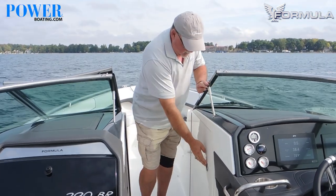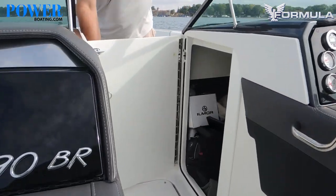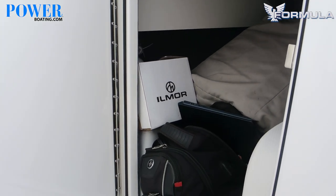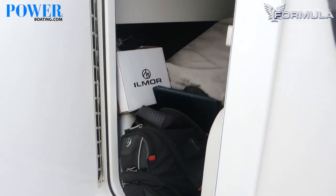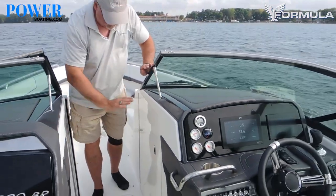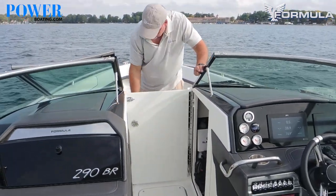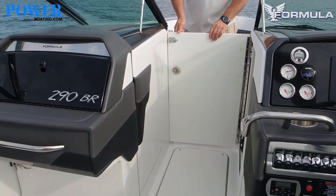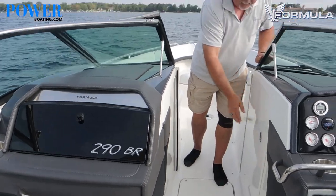Nice storage underneath the captain's area, and you can see we're utilizing that. And here are your filler cushions. And this does, just FYI, open up and lock in with a barrel lock if you want a nice wind block for the day.